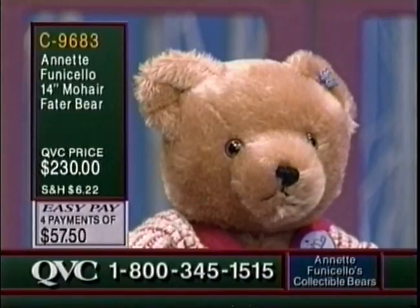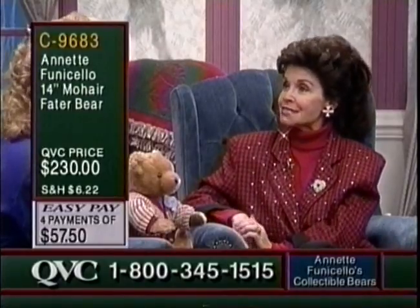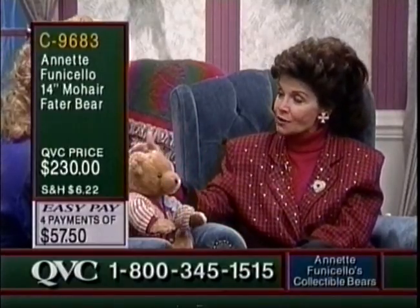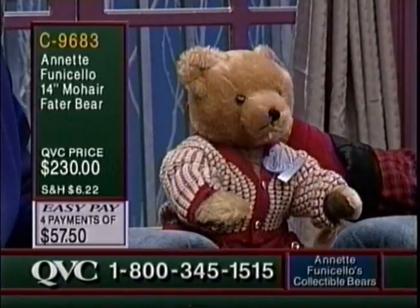Absolutely. And do you know how fortunate I am to be able to be associated with these wonderful people, the Hermann Company? Yes, it's impressive. We had lunch with a lady, Marian, from Germany. And it was very, very exciting for me, and to see this wonderful mohair bear that she was able to present to us.